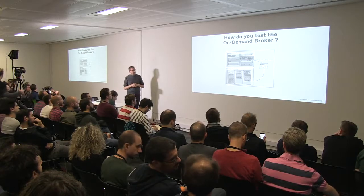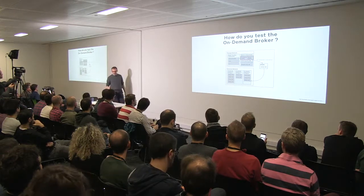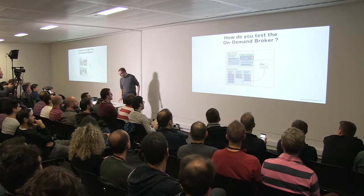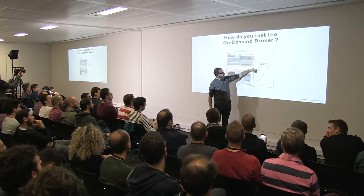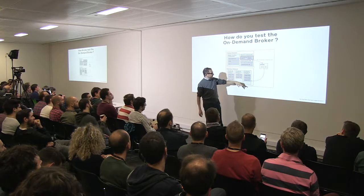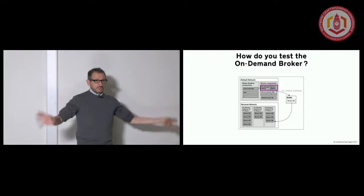Here's the first question. How do you test the on-demand broker? I'll go this side this time. I'll do you lot later. Maybe I'll use the pointer thing. See if I can get that to work. Yes, right. In the middle of this is the on-demand broker, and if you can see, it calls the service adapter that will eventually ask Cloud Foundry to create an instance via Bosh, or it's all a bit vague, and then spin something up on a worker VM. It's not a terribly helpful thing, but what it does give you is a sense that there are lots and lots of moving parts.